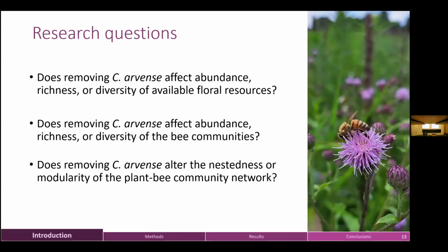So with all this information, I generated some research questions about what was going on at the Meadoway. First, I wanted to know about the flower community and the food available for bees. So I wanted to know if removing creeping thistle affects the abundance, richness, or diversity of available floral resources at the Meadoway. I wanted to know if removing creeping thistle then affected the abundance, richness, or diversity of the bee community, and if removing creeping thistle alters the nestedness or modularity of the plant bee network.